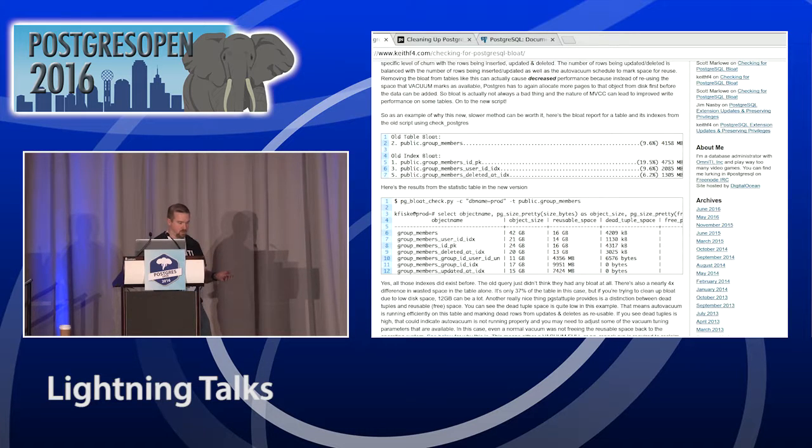I lost my pointer. Well, you keep moving it. It's over to the right, the screen is to the right. Oh, okay, there we go.